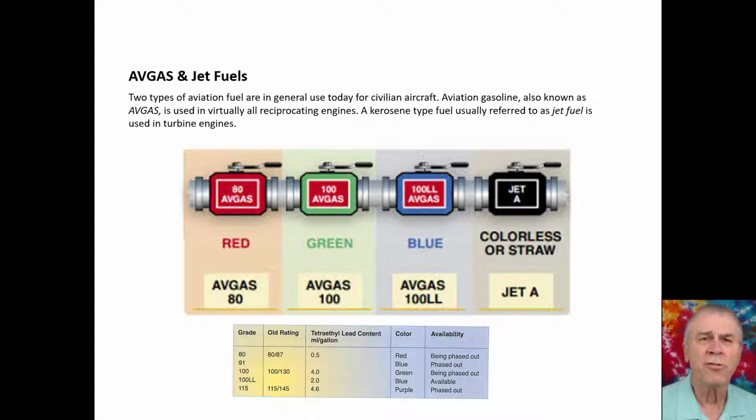2 types of aviation fuels are in general use today for civilian aircraft. Aviation gasoline, which in here it's going to be the first 3, is known as avgas, and each one of the red portion of the labels do say avgas, aviation gasoline. And that's used in virtually all reciprocating engines. And with the LL, the low lead, that's going to be pretty much the primary one that is used.